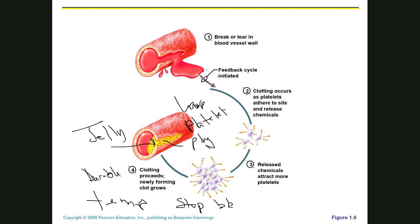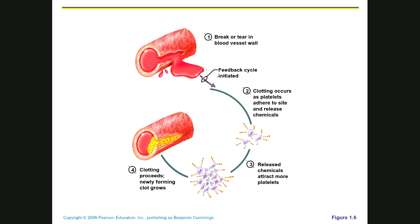Now, if you move or if you juggle or bump this thing, that, because it's like jelly, is just going to break loose. Just going to break loose. And as soon as that happens, we're going to start bleeding again. We're going to go back to this, and we're going to have to go back through this part again. Make sense so far? Any questions?